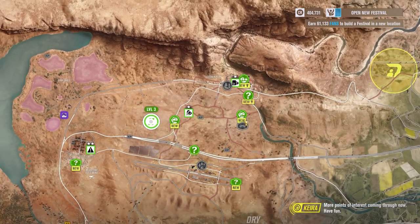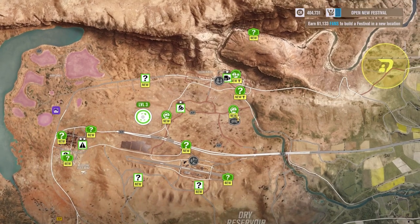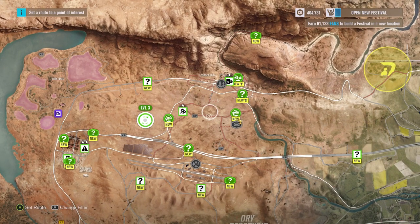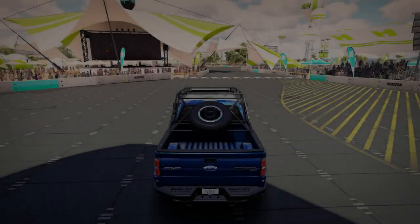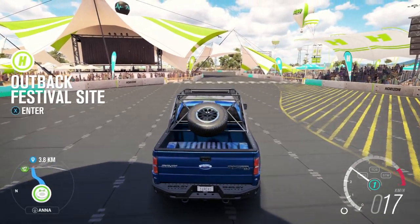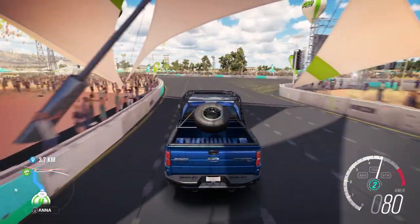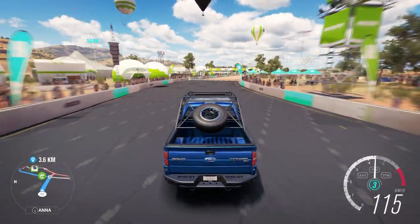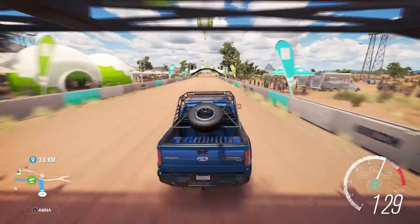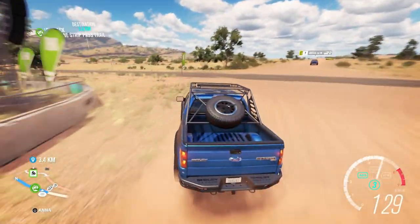More points of interest coming through now. Have fun. Oh, thank you. I appreciate that. There's one up in the river there that looks pretty interesting. I kind of want to check that out. It's a PR stunt in the river. I'm going to go do that. We're in the Shelby. It's only 4 kilometers away. I really like this, though. We have the road now going out. That's really handy. It's so weird driving a really slow pickup after just driving a fucking Koenigsegg.